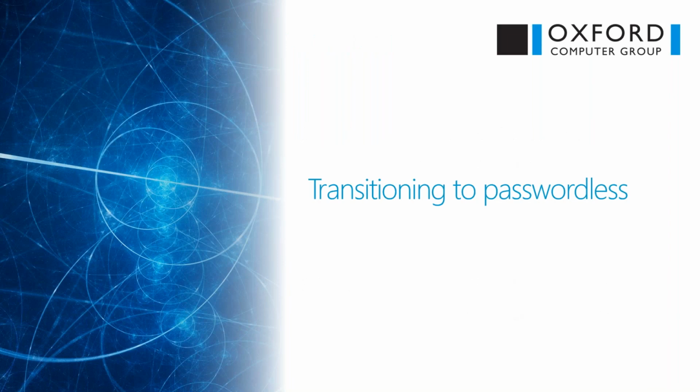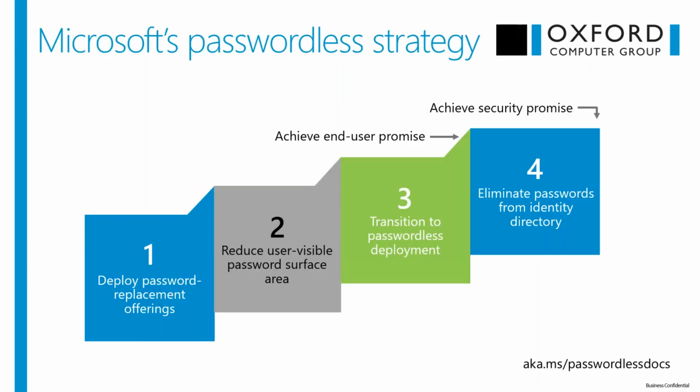So that's the what. So how do you begin transitioning to passwordless? Microsoft published a series of documents that talk about the Microsoft passwordless strategy, which is a four-step process. It begins first with developing password replacement offerings, right? Putting these out there to users that want to use them. Perhaps you can select power users, a group of pilot users that would make a good test bed in your environment. But you want to start deploying these alternatives that coexist with passwords nicely, such as Windows Hello for Business and FIDO.